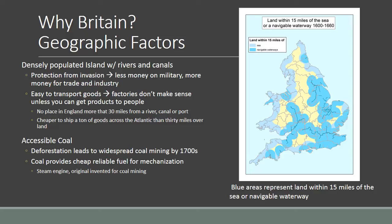And basically the reason transport is so important for industrialization is factories don't really make any sense unless you can transport the stuff that you make in the factory to the people who want to buy it. And back in the 1700s, this was pretty difficult because there weren't cars, there weren't railroads. So the only real efficient way to transport stuff from a factory was to transport it on water. And one fact that really makes this very clear is that before the invention of railroads, it cost as much money to ship stuff all the way across the Atlantic Ocean as it cost to ship stuff 30 miles across land.